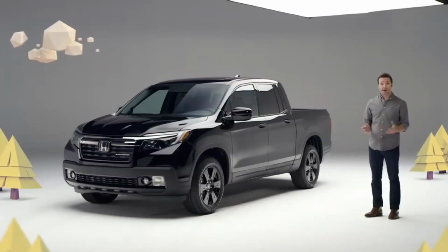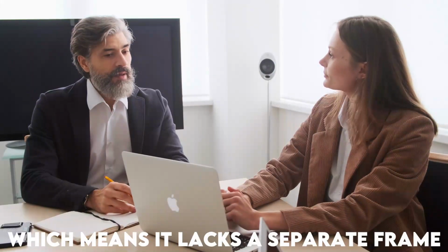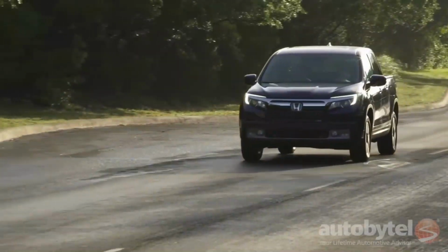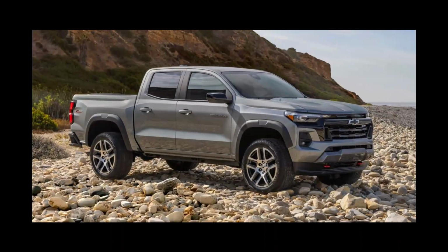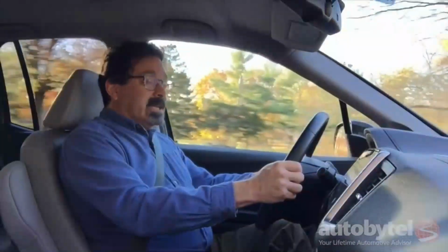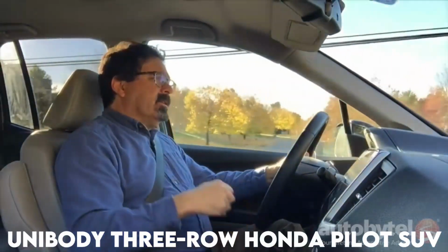The mid-size Ridgeline pickup truck from Honda is unique. The Ridgeline is a unibody vehicle, which means it lacks a separate frame, in contrast to conventional body-on-frame pickup rivals like the Chevy Colorado or Toyota Tacoma. When you drive it, it is clear that it is based on the unibody 3-row Honda Pilot SUV.